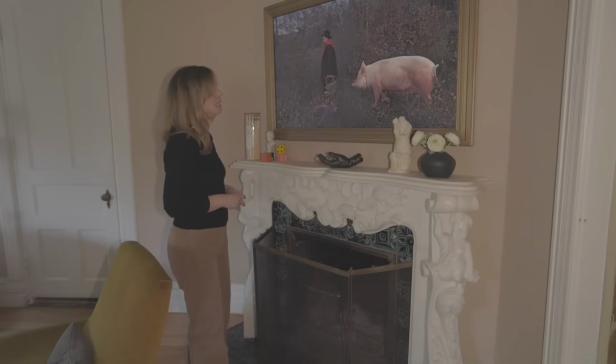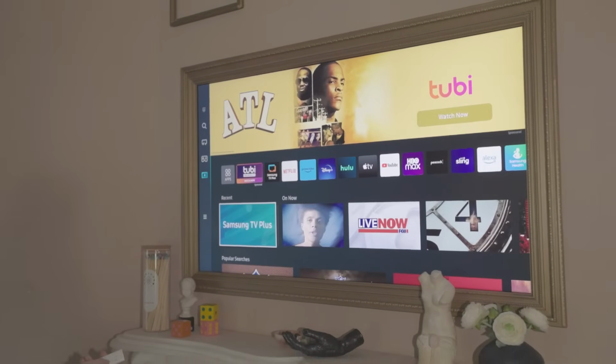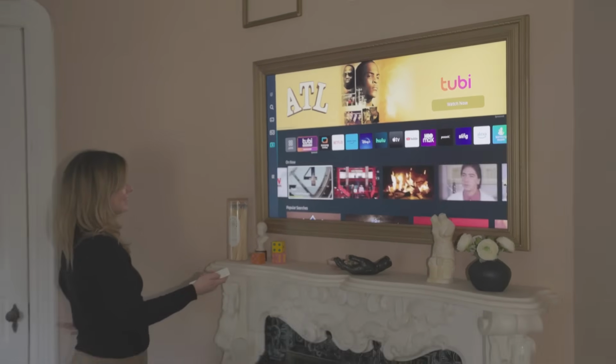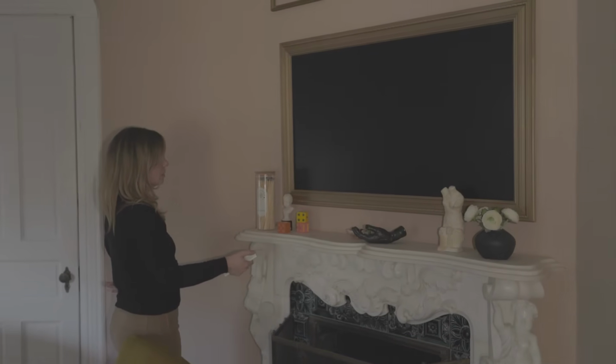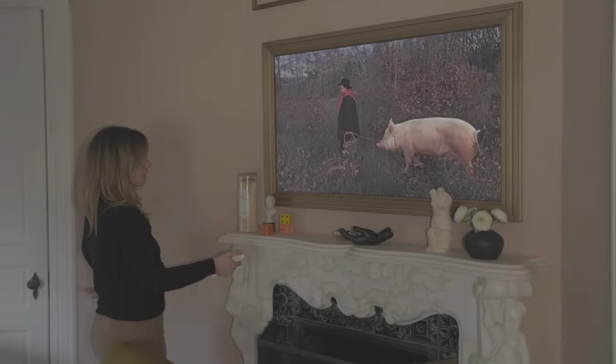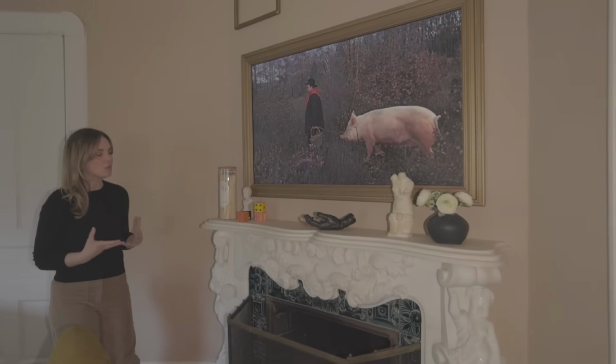She's incredible. This is a TV. So this is where our TV is in the home. I don't love having our TV above the mantle, but you can see with all of the curves and the entryways, there was really no other place to put it. But I wanted it to just feel like a piece of art when it's off.